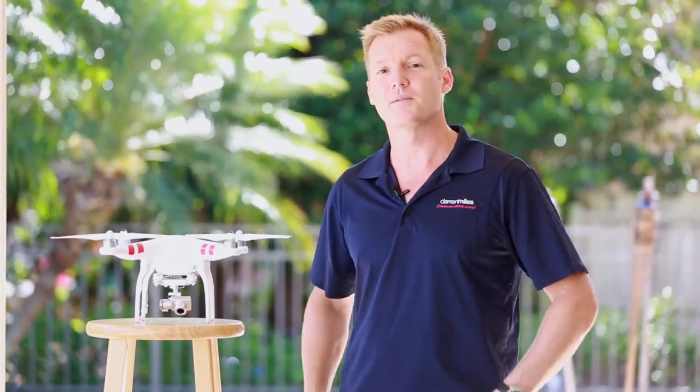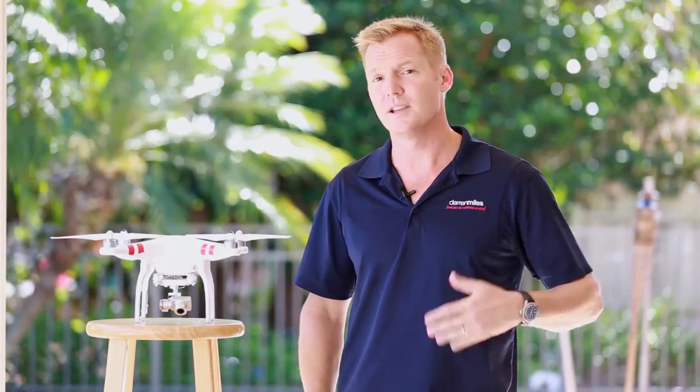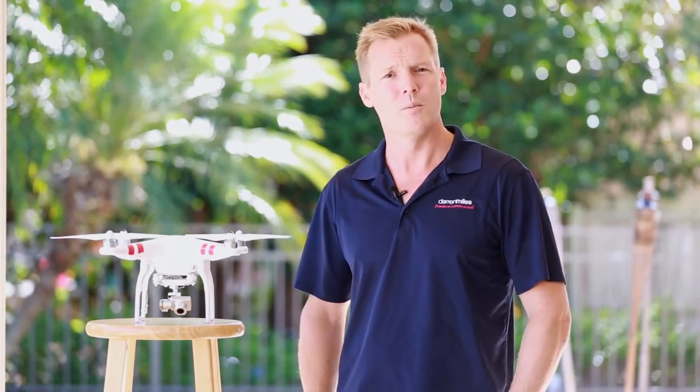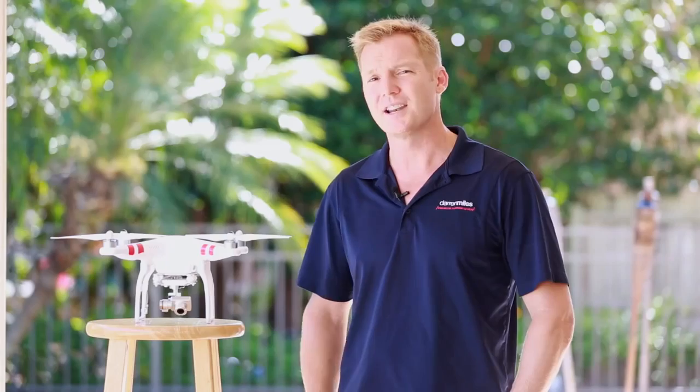One of the neat things is if you fly out of range or if the transmitter loses power, the Phantom will, via GPS, return to where it took off, which is reassuring knowing that it won't fly away and be lost forever.